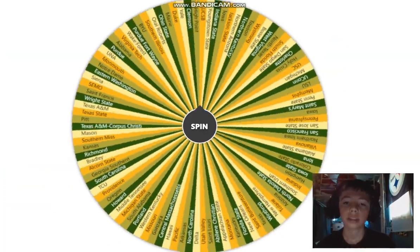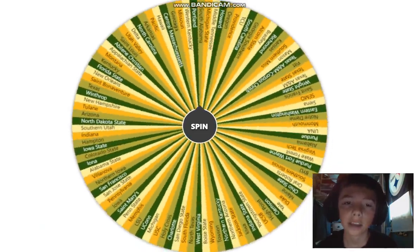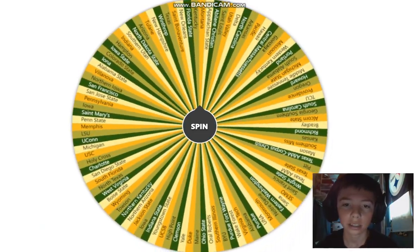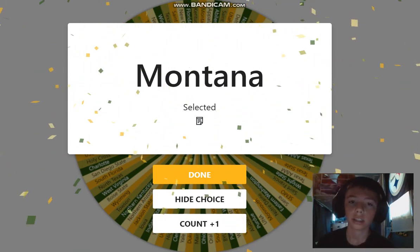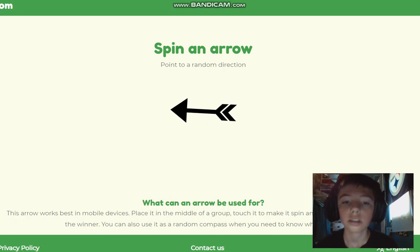So we spin this wheel, and whatever team it lands on will be playing. Then we spin the arrow to see which direction they'll be attacking. So say we get Montana here. Then we go over to this arrow and we spin it. And it goes straight to the left.